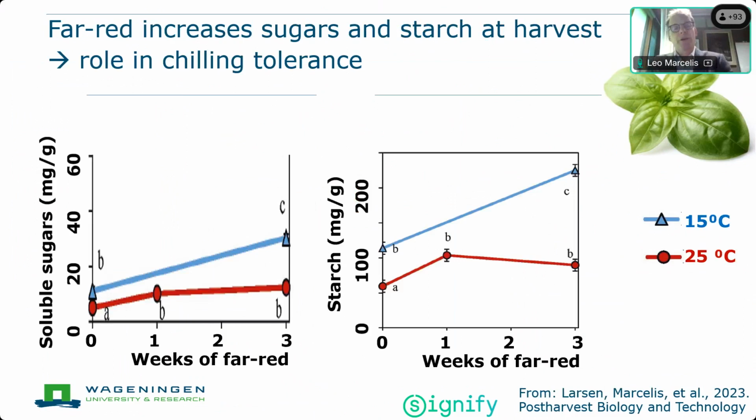We cannot fully conclude, but at least what we see is that the concentration of sugars increased with the weeks of far red. On the x-axis we see how long the plants were treated with far red: none, 1 week before harvest, or 3 weeks before harvest. We see 2 lines because we grew the plants at 2 temperatures, a very low temperature and, with the red line, a more typical temperature for basil. We think that the sugars play a role in the chilling tolerance, and interestingly, this effect of far red on sugars is also what we see in many other crops. Quite often, if we apply far red, we get a higher sugar content in, for instance, lettuce leaves or in tomato fruits.